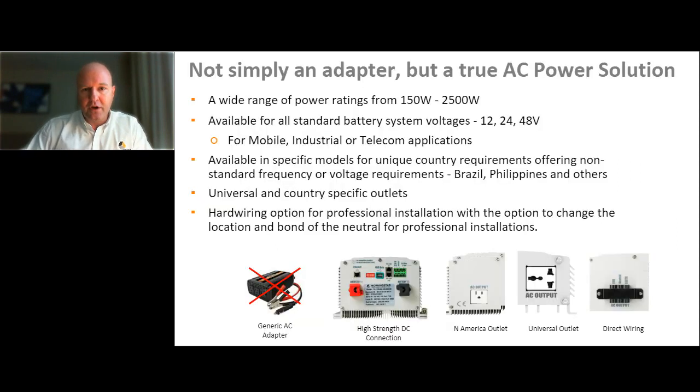So what we're really trying to convey with this product is it's not simply an adapter, an AC power solution in the field. So with the power ranges and the battery voltages available, it gives you a building block you can utilize for everything. As Jim said, the SureSine was a really loved product in the field, but there were just a lot of cases where the battery voltage changed or more power was needed and it couldn't be a fit, and they had to seek other options. And luckily, that's no longer a concern. It's available in these specific voltages.